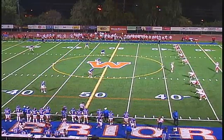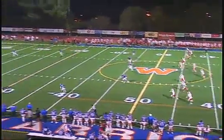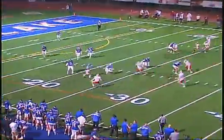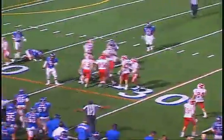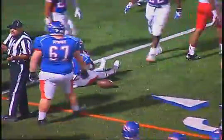And now the Mater Dei crowd is into it a little bit. I didn't even know they were here. Yeah, that's really the first time we've heard from them. It's going to be a short kick. It's going to be Andre Bocelli at the 2. He runs back. He gets out to about the 26, so it's decent field position. 24 yards on the return.